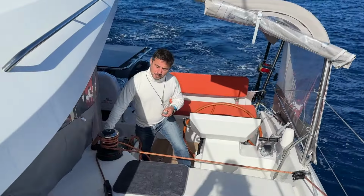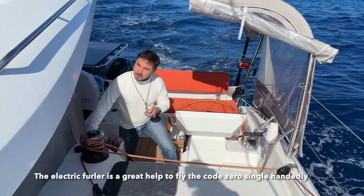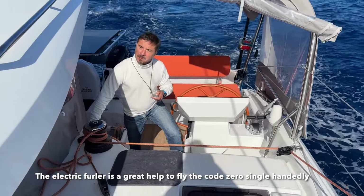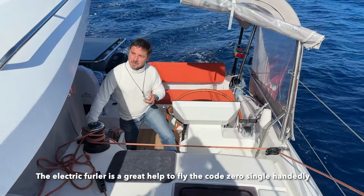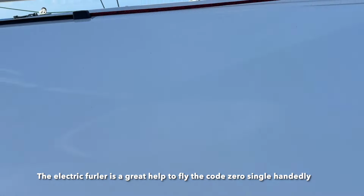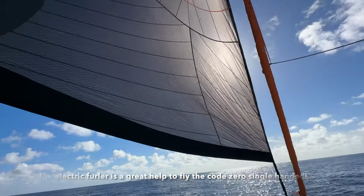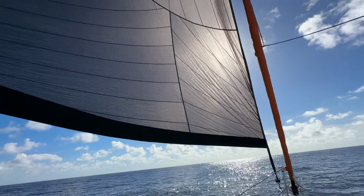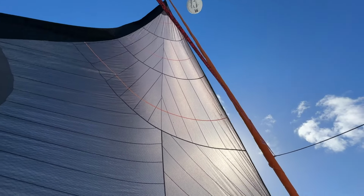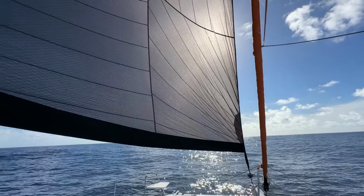So the Code Zero electric furler, you've got this small remote control, so it's very easy to use because you need one hand for the remote control and the other hand for your sheet, letting go if you're furling it in or if you're unfurling. With the electric winch, you just need to press the button, and you basically just need to coordinate the speed of your two hands, but that's making it super easy to use a Code Zero. So definitely something I recommend if you're sailing short-handed.